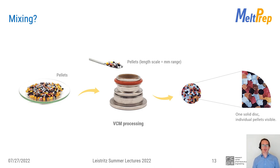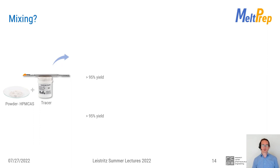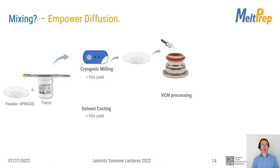Let's recall the mass transfer basics that we have learned in school. There are two mechanisms. First, convection, also known as shear or mechanical mixing, and there is diffusion. We don't have mechanical mixing, so we need to empower diffusion. How can we do that? Using small particles instead of pellets enables perfect mixing via diffusion.